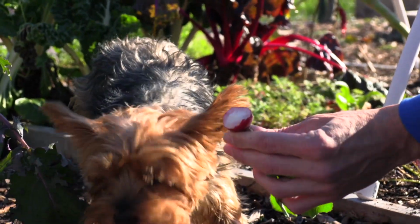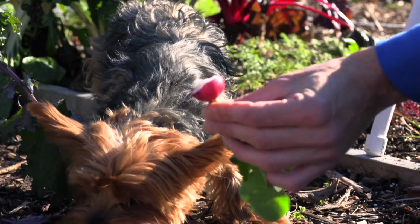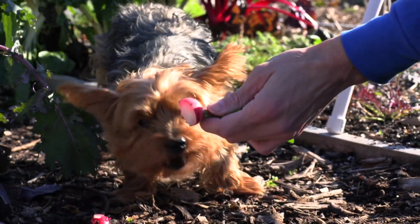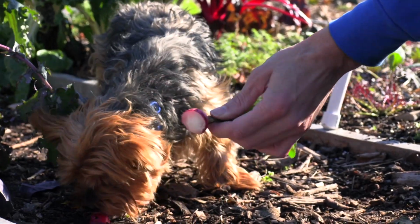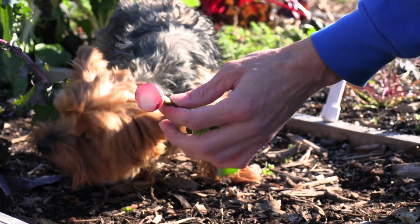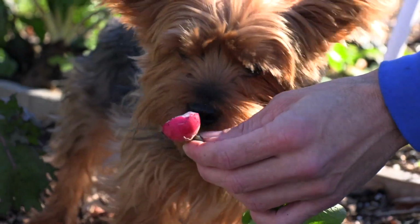He usually likes snacking on these radishes. I do too, especially at this time of the year when the temperatures start to get really cold, the ground gets cold, and it makes things much sweeter. So some things you may not even like in the late spring or early summer because they're getting a little bit bitter. At this time of the year, they're pretty good.